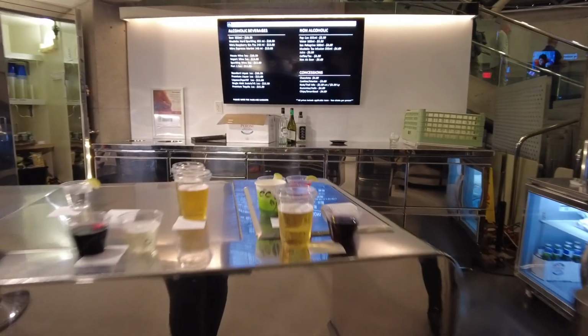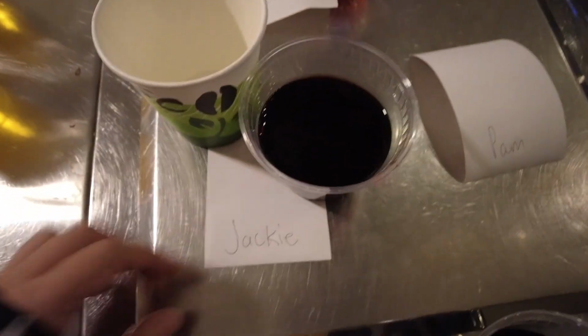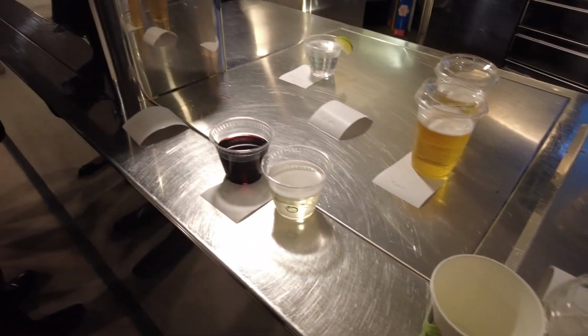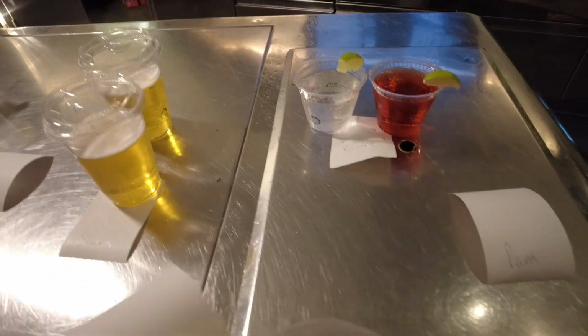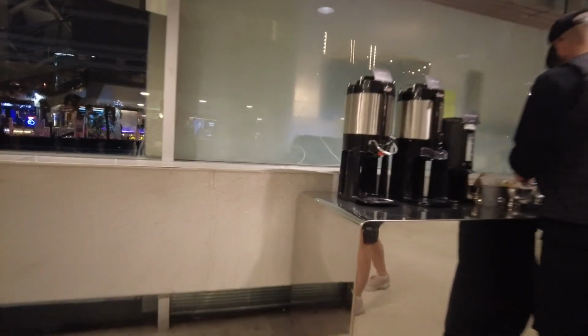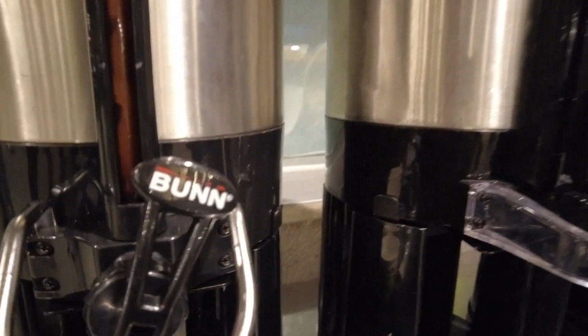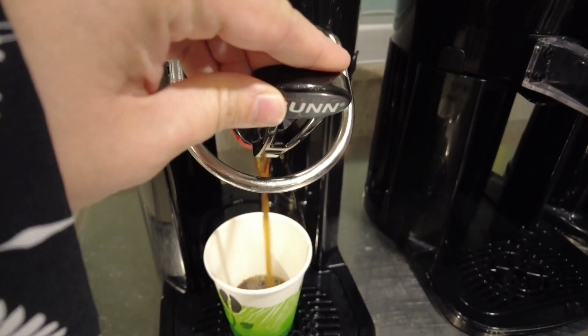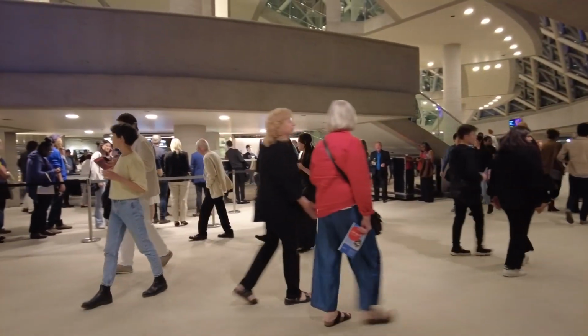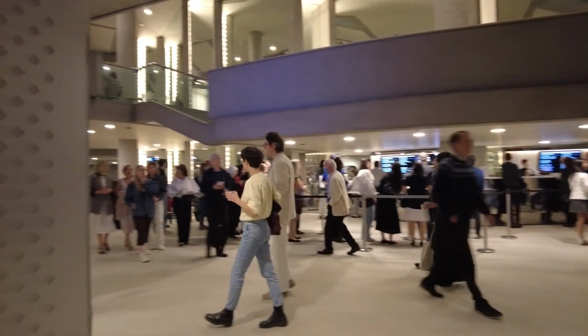Okay, now, here's the exciting part. We find our drinks. Et voila. One coffee and one red wine. Thank you. Excellent. I did not. Okay, if you do not pre-order your drink for intermission, this is the line. This is the line.